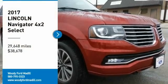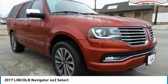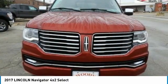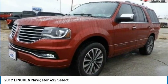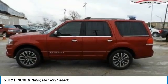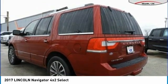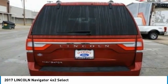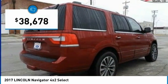Come test drive the 2017 Lincoln Navigator. The Lincoln Navigator offers over 100 cubic feet of cargo space, 3 rows of seating for up to 8 passengers, and best-in-class legroom, as well as an authoritative 5.4-liter 3-valve V8 flex fuel engine. This luxury SUV is powerfully persuasive and is priced below $40,000.